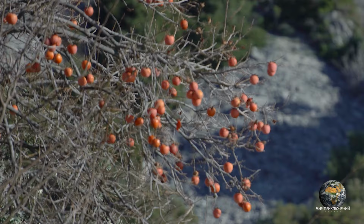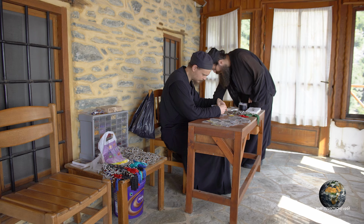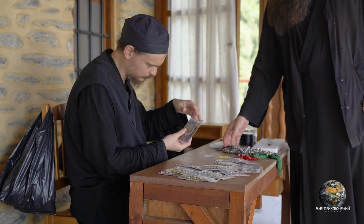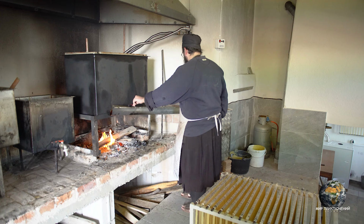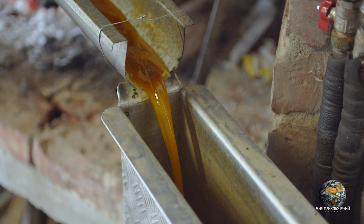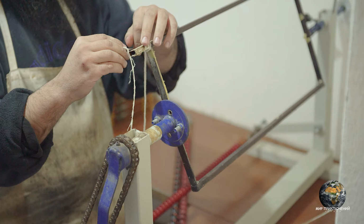In the monastery's workshops, the monks are engaged in bookbinding and rosary making, which uses special cereals with hard dark grains, known on the Holy Mountain as the Tears of Panagia. An important source of income for the Skete is the production of candles. They are made of wax, and the process of making them has not changed much since ancient times.